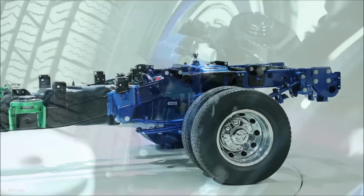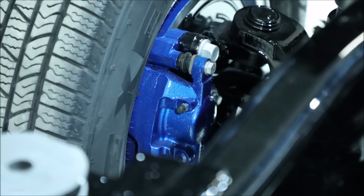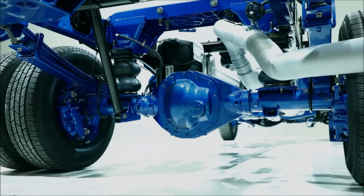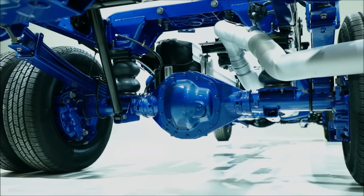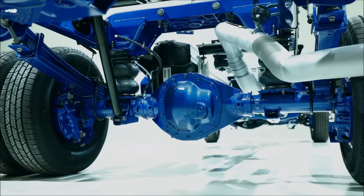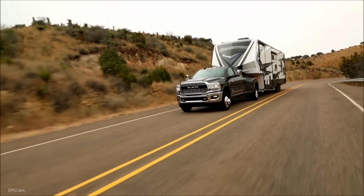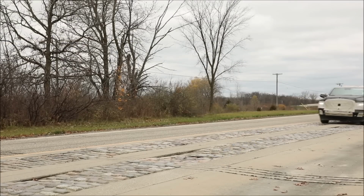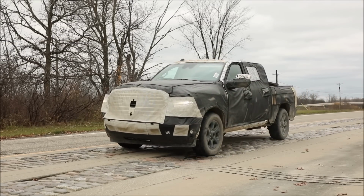We've enhanced and improved the braking system for the Ram Heavy Duty with all new components at the wheel ends. We've also improved the pedal ratio to make it easier to apply the brakes. And when you combine that with the best-in-class exhaust brake on the Ram Heavy Duty with the 6.7 liter Cummins, it's the best Ram Heavy Duty we've ever made when it comes to being able to stop a load with confidence.